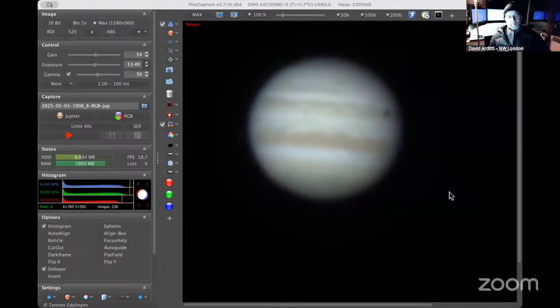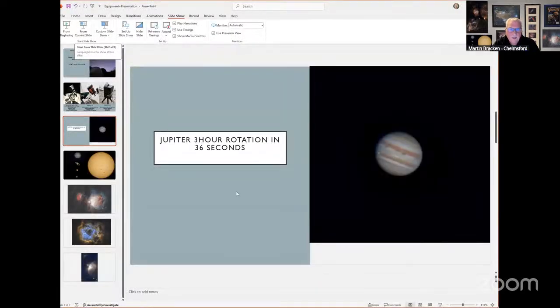Now, I'd like to move over to Martin Bracken, who's actually got a time lapse, which he did of Jupiter, which actually shows the satellites in motion. And it is Martin who's in Chelmsford. So, over to you, Martin. Thanks, Robin. Yeah, I have a small time lapse here, which I shall just share with you. Okay. So, can you see that?